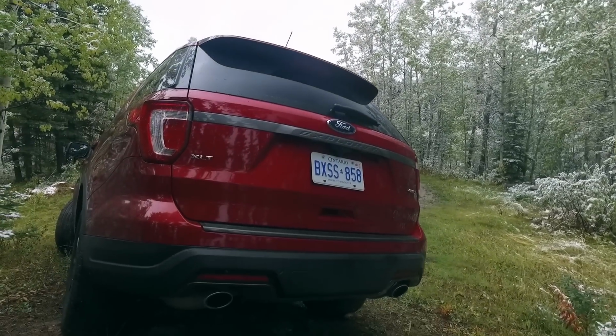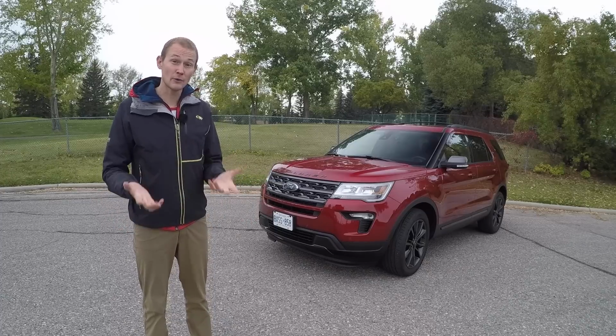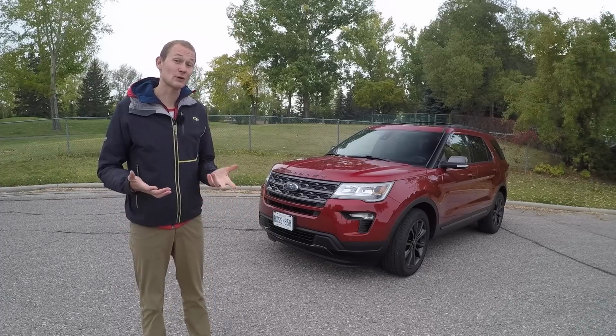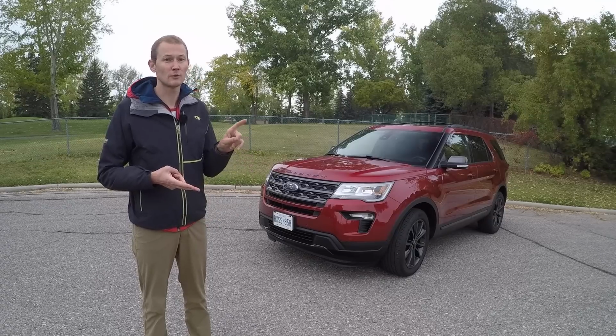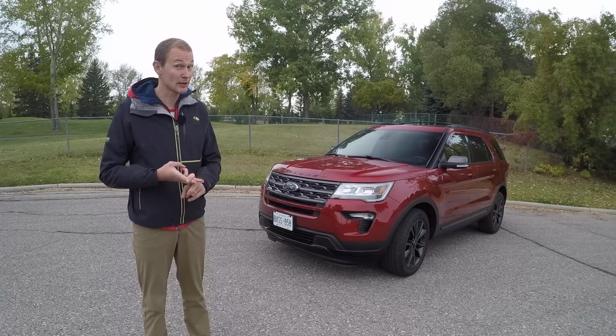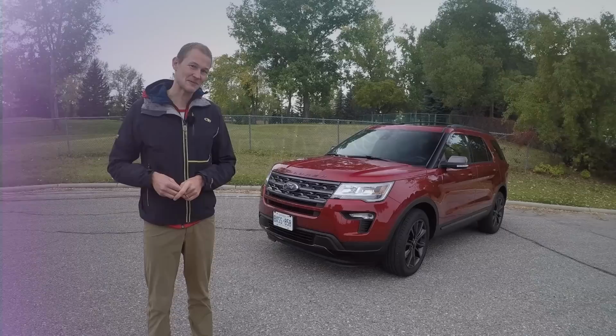This 5th generation has been around since 2011. So all these years later, without a recent update, is the Explorer still making waves? Well, we're gonna hit the back roads of British Columbia, put all of our regular family gear into this thing, including car seats, and see if it's worth your consideration this week here on Family Wheels.